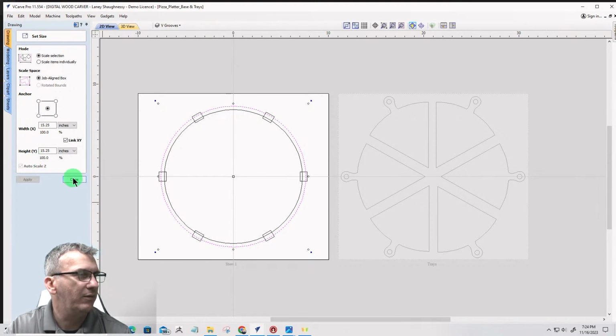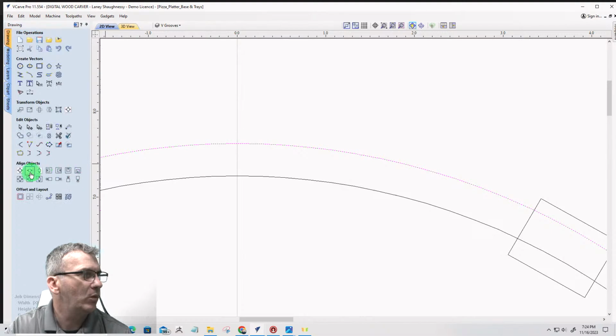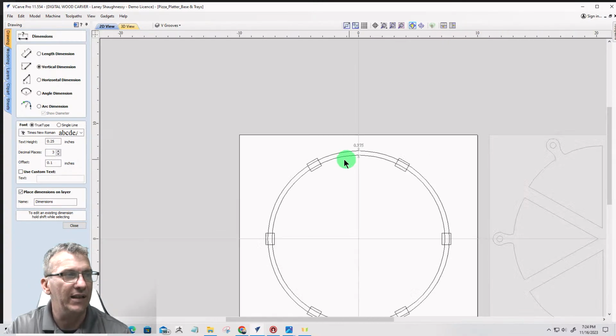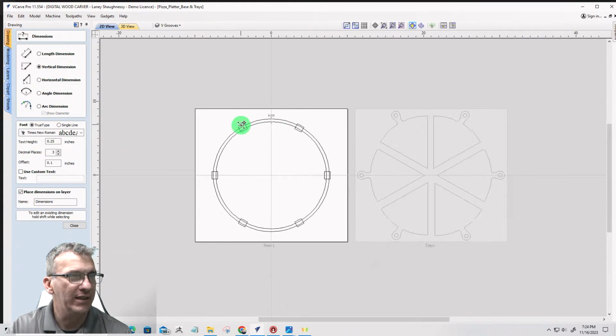So there should be plenty of room and everything. Well, the wall thickness, if I come in here with a measurement, let's go vertical, and we'll just measure from here down to here. We have a wall thickness of 3/8 of an inch. And these rectangles that are laid over this 3/8 represent these trays.